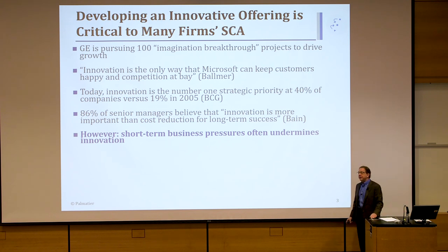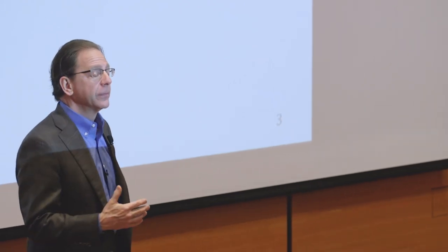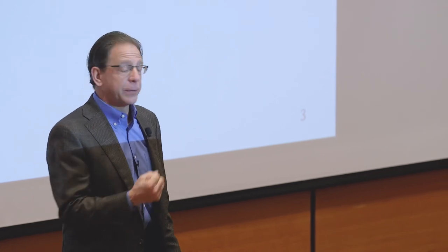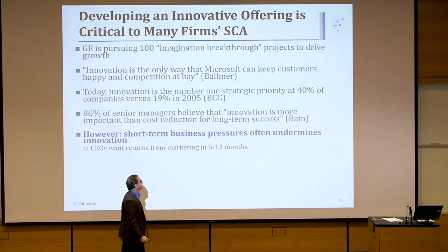However, very often, short-term business pressure undermines it. What happens is a firm is out there trying to develop products, but their performance isn't going well. So ultimately, in order to hit their quarterly earnings target or their annual earnings target, they cut back on maybe their R&D spending in order to save money. When you don't spend it on R&D, in that quarter, the money drops right to the bottom line, so it increases your profit. So they're able to hit the numbers this quarter, but guess what happens when their products start to become stale? If they haven't invested in R&D and launching new innovative products, ultimately their product portfolio becomes old.